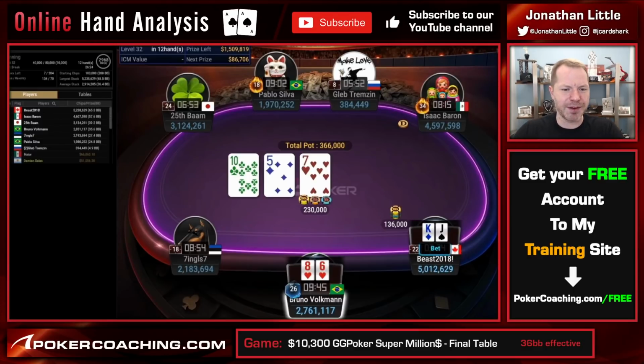This is a very common spot as the big stack where you get to apply an immense amount of aggression. And Beast does go for the bet. Bruno with the open-ended straight draw has a very easy call.